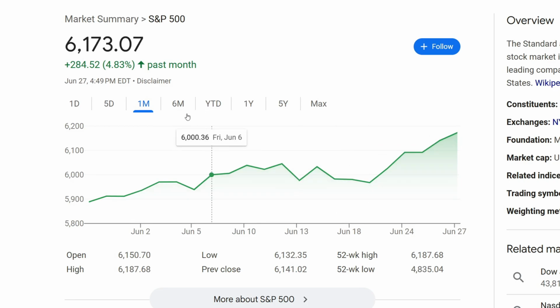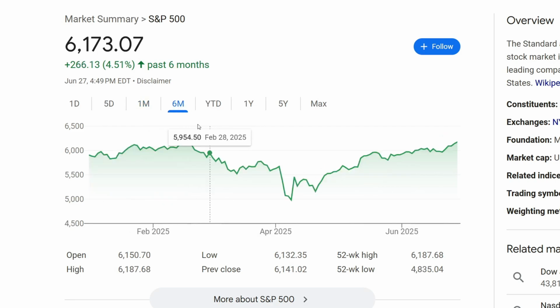So about 1 month. If we look at the 6 month here, you guys can kind of see, if you were still invested, you didn't sell anything, you didn't even do anything, you would still be up 4.51%. Obviously, if you're buying on the way down, which is what I was doing back in February and March or so, and then you'll see here as well April, let's say you bought at the lowest, you'd be up about 24%, almost 23.89%.